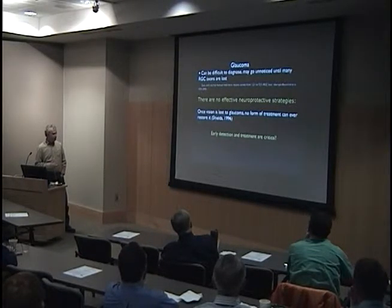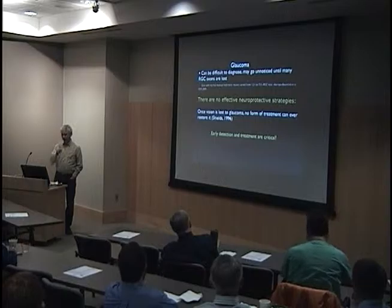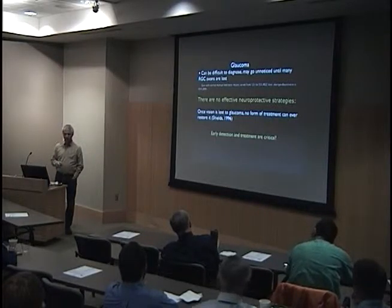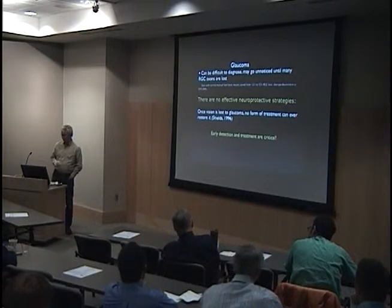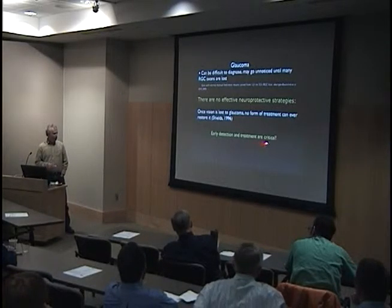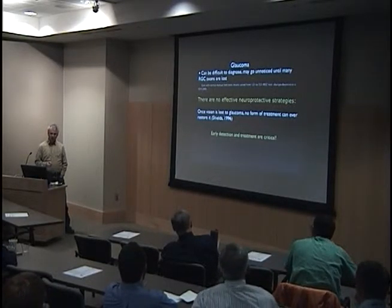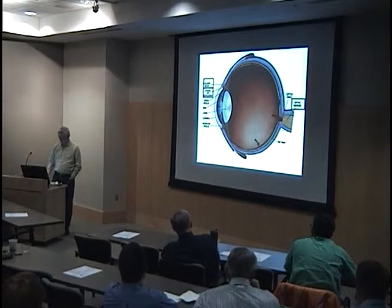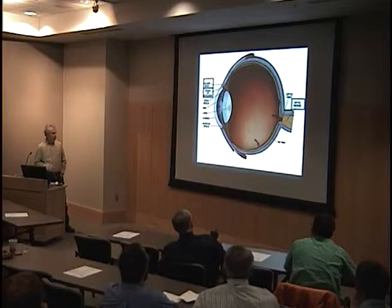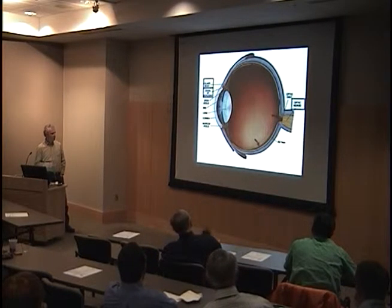And the problem is also that there is no treatment for the ganglion cells that have been lost. So the best one can do is try to manage the IOP. And so in order to help these people, it is really crucial to be able to detect things early and to treat IOP early.